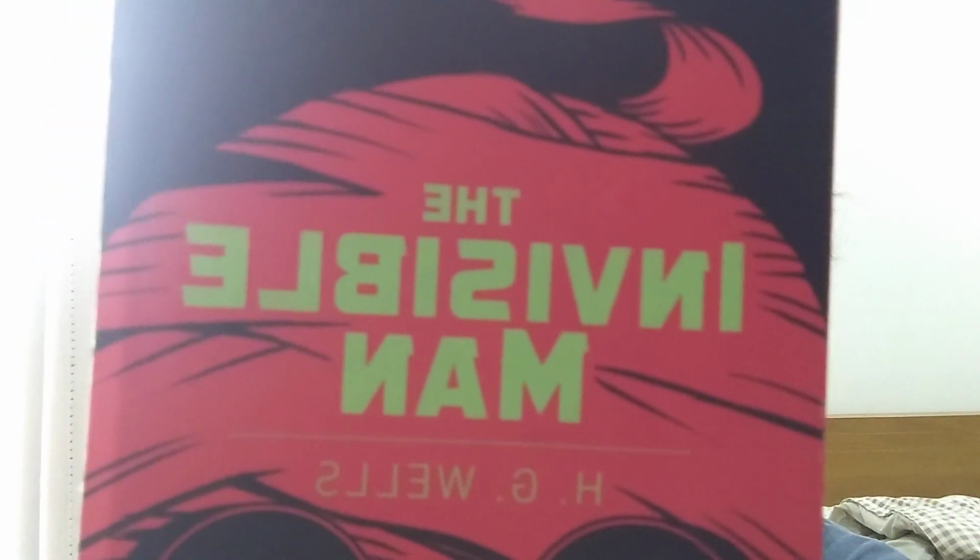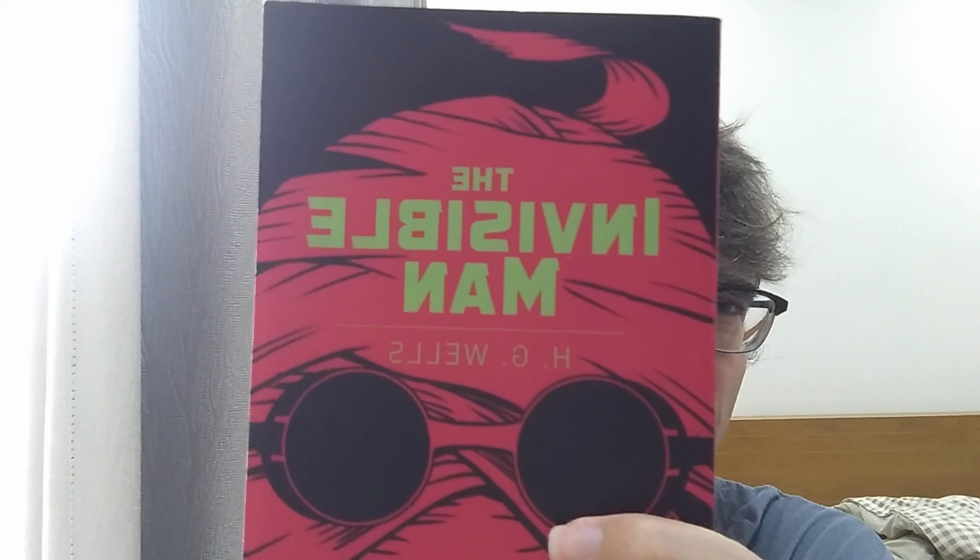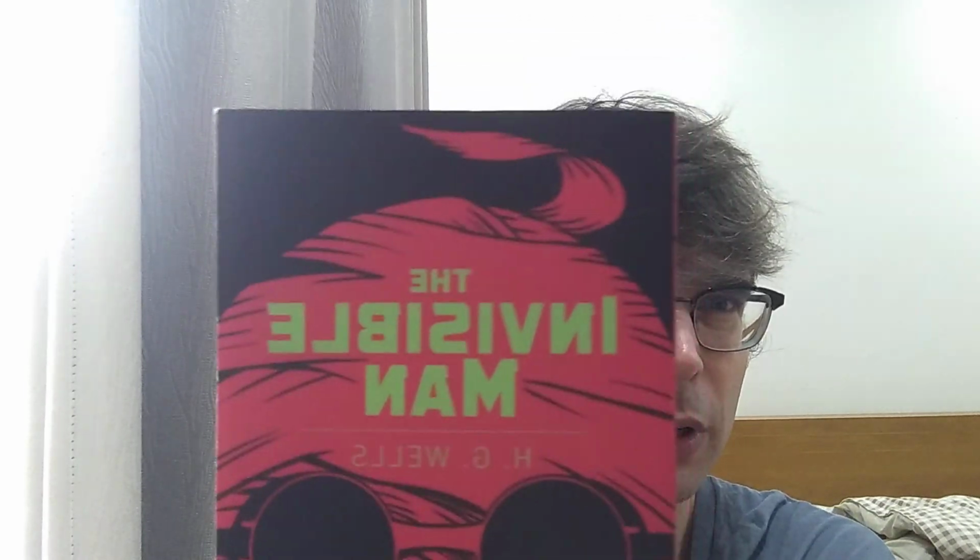Nonetheless, the title of the book is The Invisible Man. So even to Wells's original audience, it must have been obvious that there was an invisible man popping up in this book somewhere, right? Except, according to Wikipedia, this book was originally serialized in Pearson's Weekly in 1897 before it got published in book form in the same year.